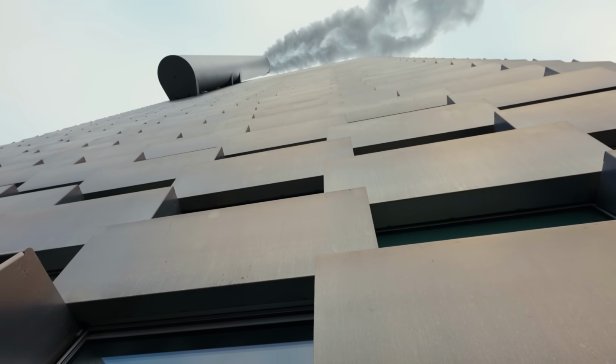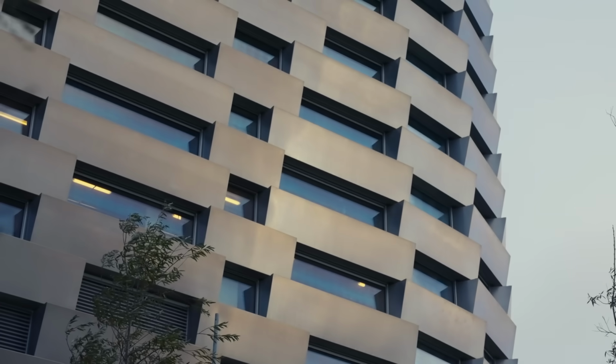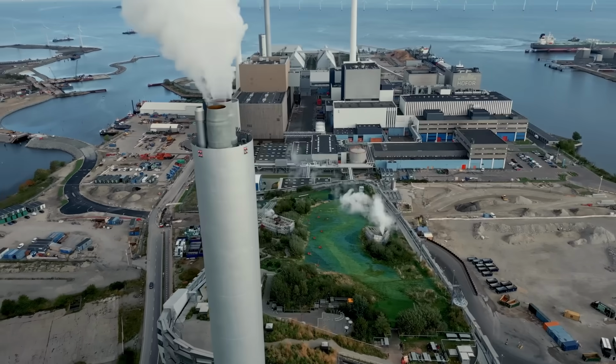As architects, we want to make an impact on cities. We want to design the future of the buildings that we would like to live in.